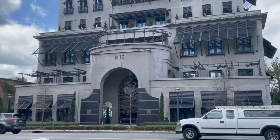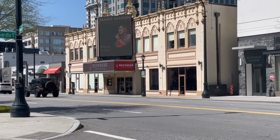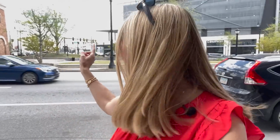Wondering what this gigantic building is behind me? It's a Restoration Hardware store. It's massive inside. So I'm right outside the Buckhead Theater, and they'll do like smaller music venues here. Kind of a cool place, and it's just off of Peachtree Road. So that's Peachtree Road. And if we kept going that way, there's a bunch of more little shops.